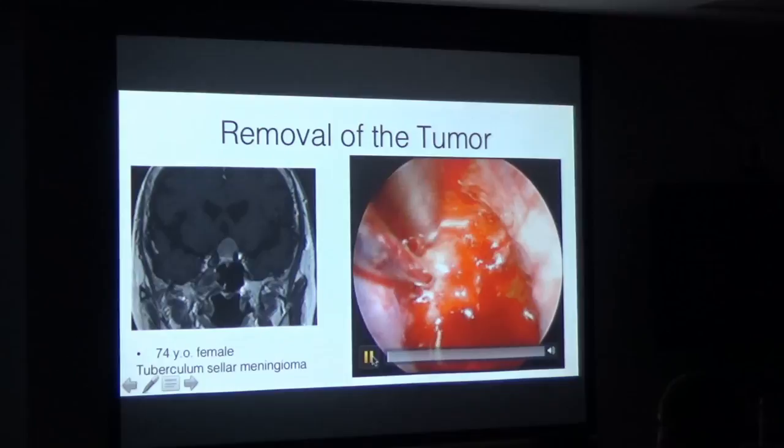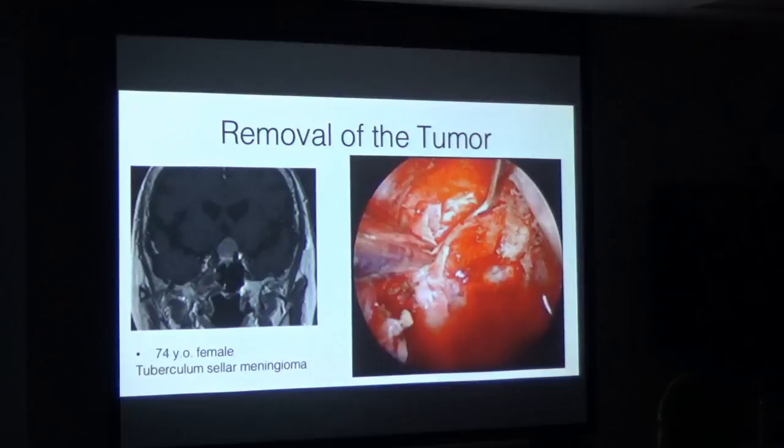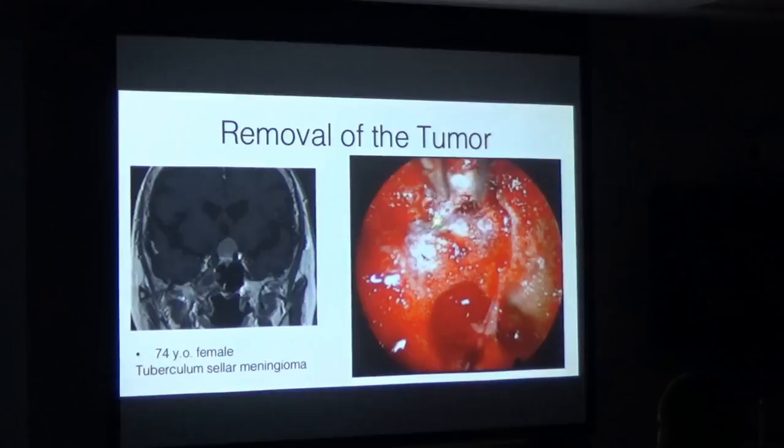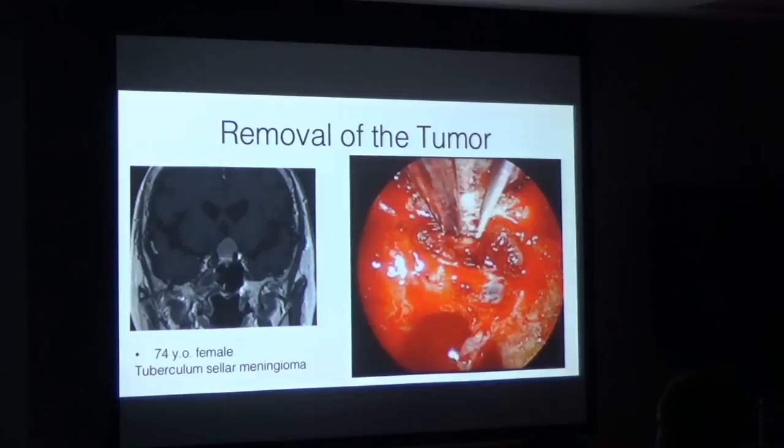We opened the tuberculum sellae, as I said, like this. In the tuberculum sellae case, we have to coagulate the dura. This is the attachment of the meningioma, so we have to coagulate in the early stage. After that, open the dura.